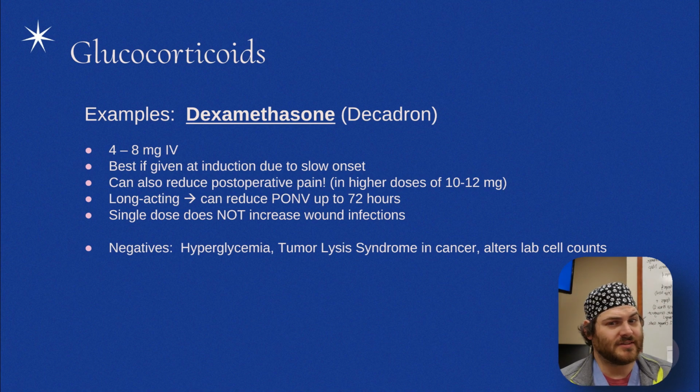Another negative, this can cause tumor lysis syndrome in cancer. For those of you that don't know, tumor lysis syndrome is where a bunch of cancer cells die all at once and release all the intracellular contents into the bloodstream: potassium, phosphate, proteins from the rest of the cell and stuff. It can really beat up your kidneys. It can cause a big problem.